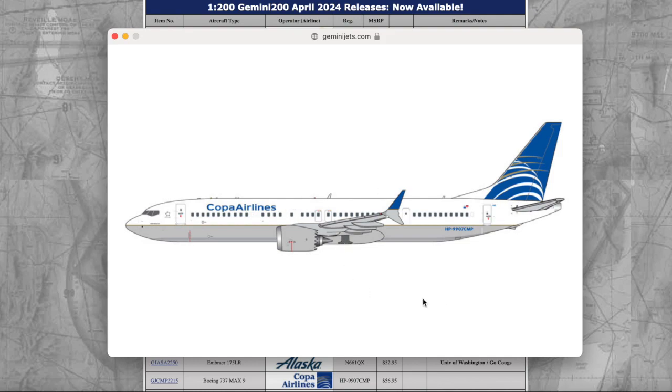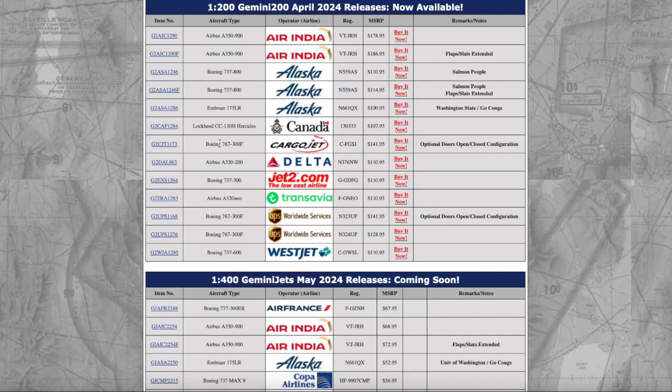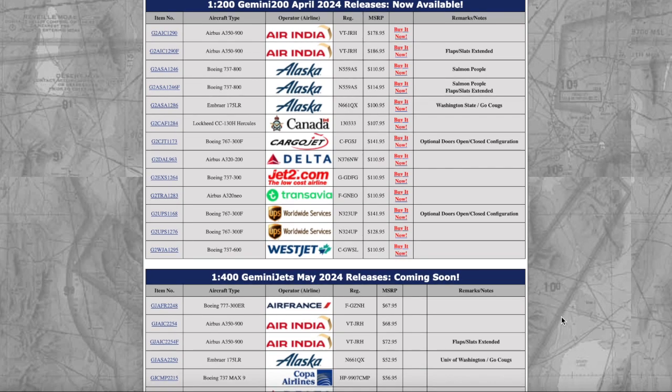So there it is, your knockoff United Airlines livery. That's how I can really call this livery. That aircraft is registered Hotel Papa 90907 Charlie Mike Papa, and the price, of course, is $56.95 now. That's your new price for a mainline aircraft like an A320 and a 737. All right, so now we move on.